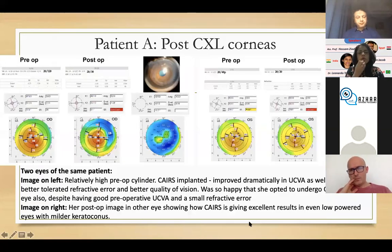Here I'm going to show you some other interesting cases. This was a patient who had a relatively high pre-op cylinder, and CAIRS was implanted. And let me see if I can just zoom this up for you. Pre-operatively, the patient was 6/36, improved to an uncorrected of 6/9. These are uncorrected visual acuities.